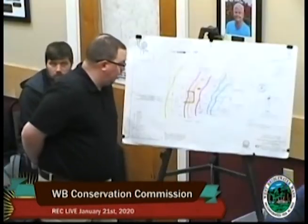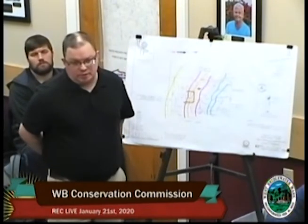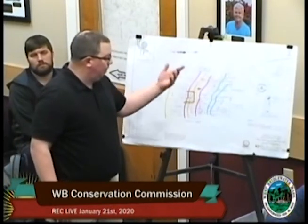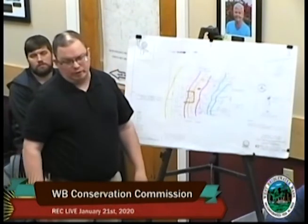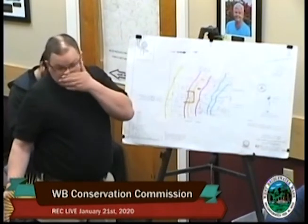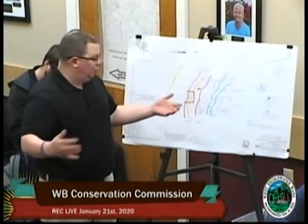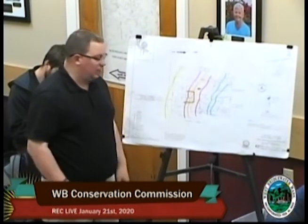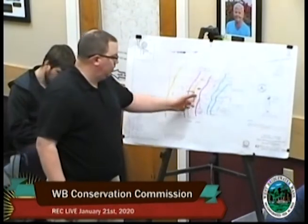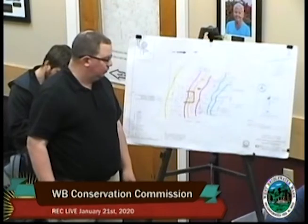I guess the only thing I can tell you is that 90% of the work right now is in existing disturbed riverfront area. We could certainly do some mitigation to whatever the board would want to see, but we're not really doing any alteration to anything that isn't already grass, lawn, for the most part, other than just a little bit within the 100-foot to the Queeset Brook.